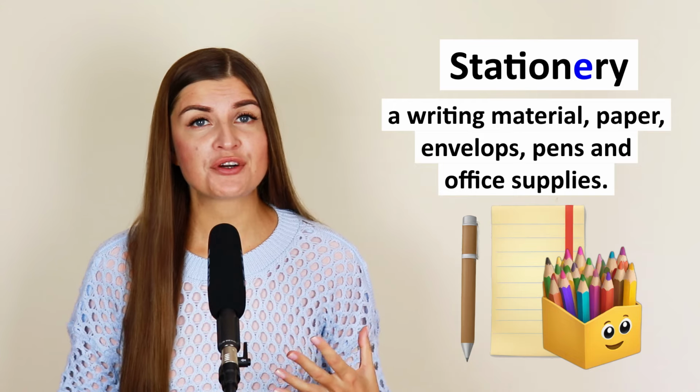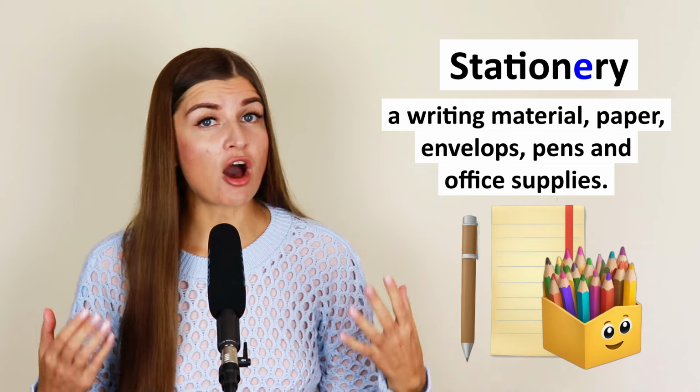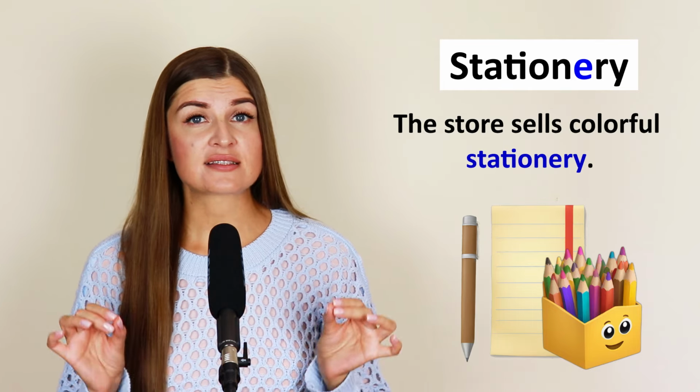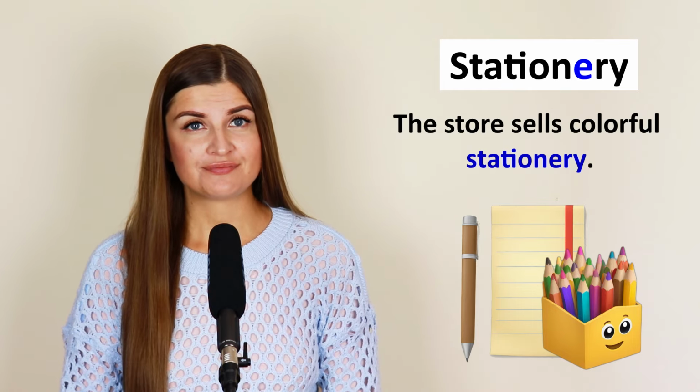Stationery is spelled with ERY. This means a writing material, paper, envelopes, pens, and office supplies. For example, the store sells colorful stationery.